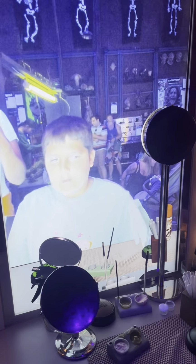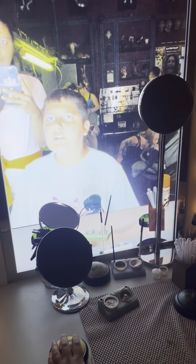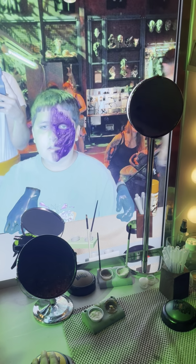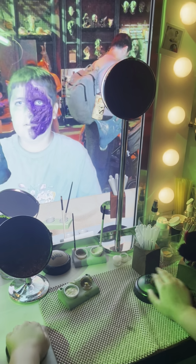Now it's Hank's turn for the exact same Hollywood treatment. Why do I look like Donald Trump? There goes his face layer. Getting his face prepped and ready to go.